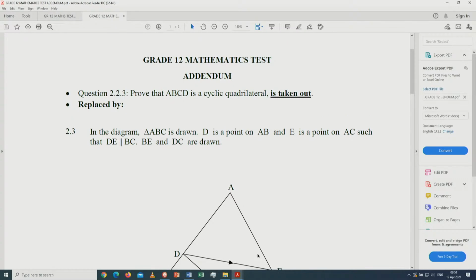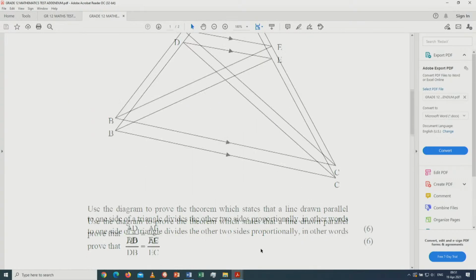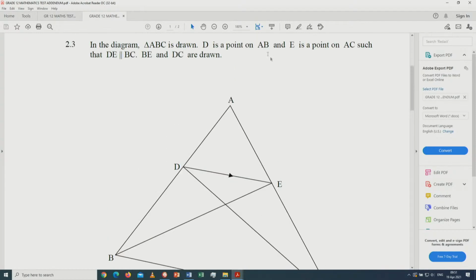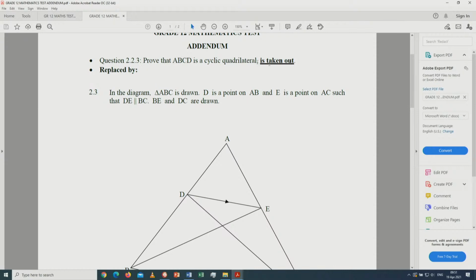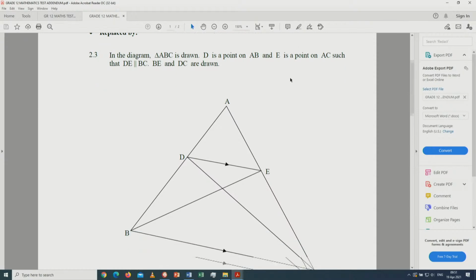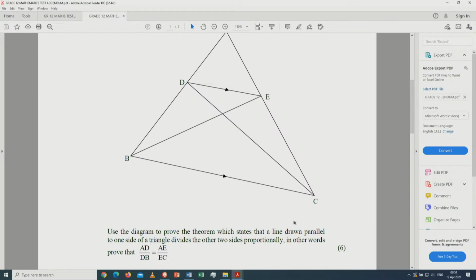Question 2.2.3: Prove that ABCD is a cyclic quad. That question has been taken out. It's out. We must understand, we no longer have that 2.2.3. It has been replaced by this question, and this will be 2.3. The old 2.2.3 was 6 marks, it's out. It's been replaced by this one, 6 marks.